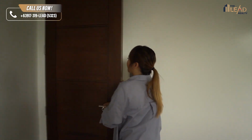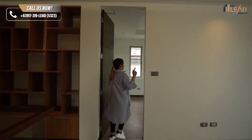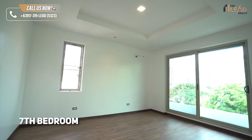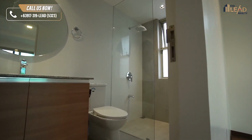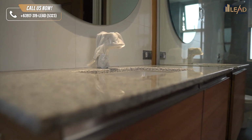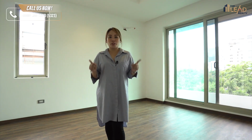And now, this is your last bedroom. And it's very nice. Almost all bedrooms, they have the same size, cut, and style. By building a 7-bedroom house on a 280-plus square meter lot area.